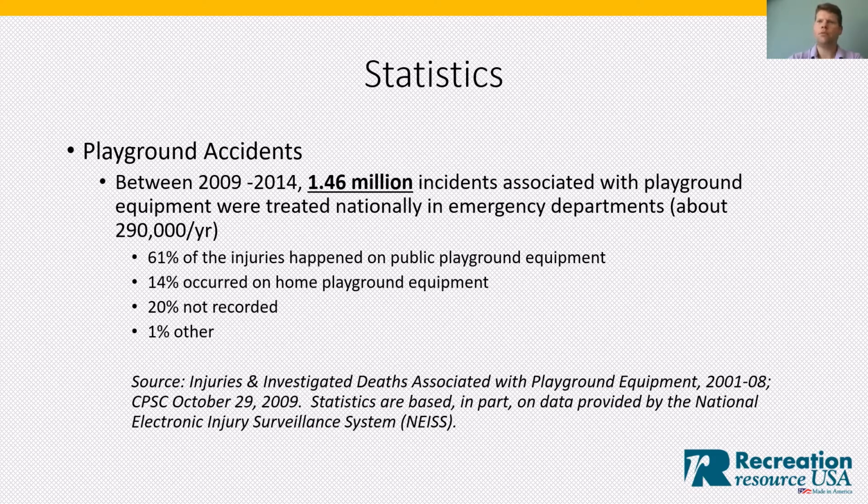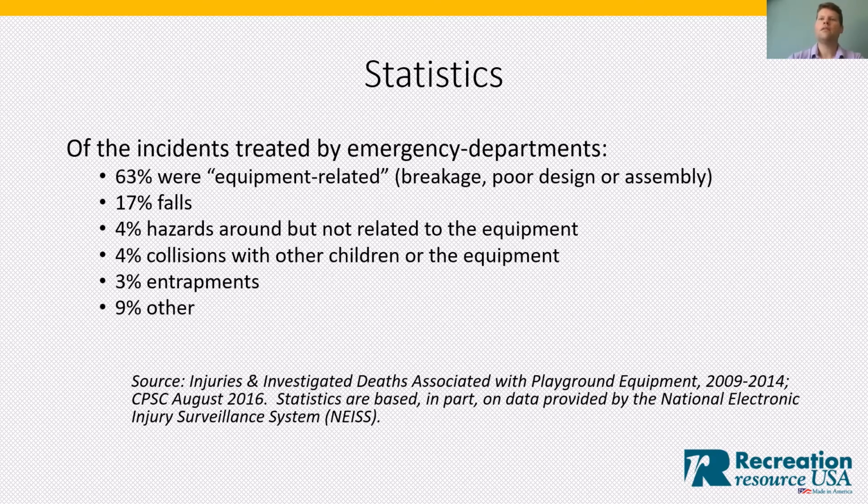And there's a big report out there. Sorry, I didn't update my date. That should not be 01 to 08. It should be between 09 and 14. That was published in 16. I have it updated here.